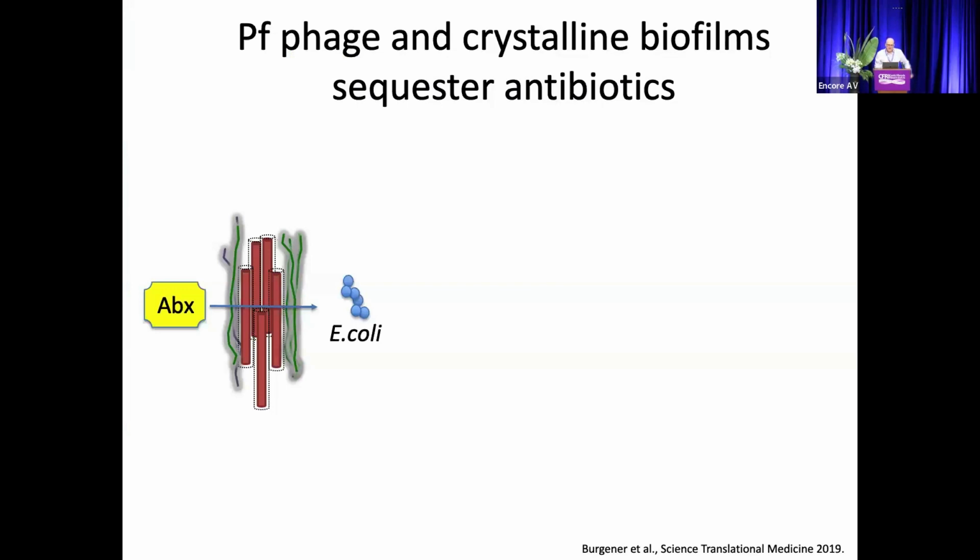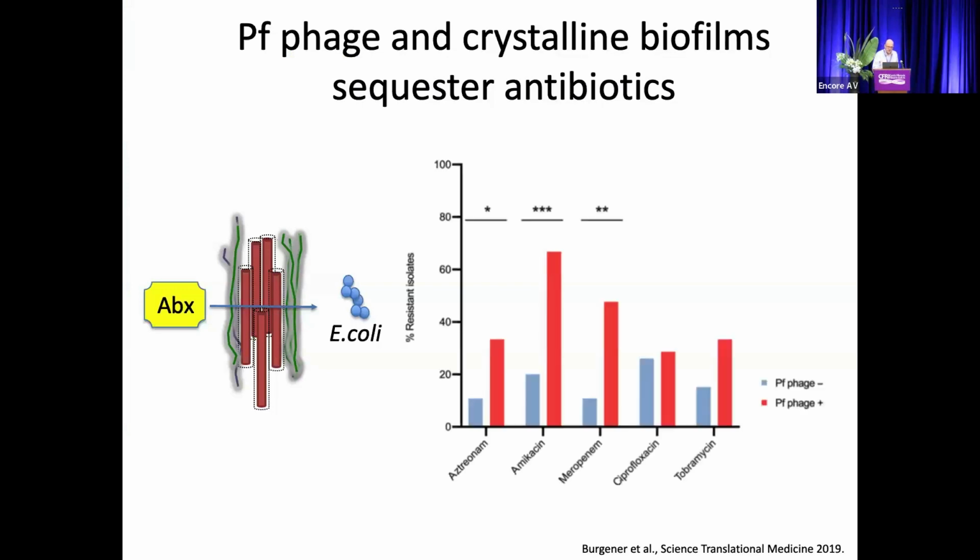And we allow the antibiotics to go across, and we look at how that affects a different bacteria, here E. coli. And what we find is that some antibiotics, such as tobramycin, amikacin, are trapped by these networks, and other ones actually get through. And that'll be important in a second, as I'll show you.